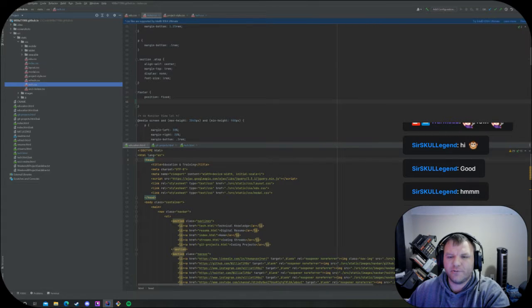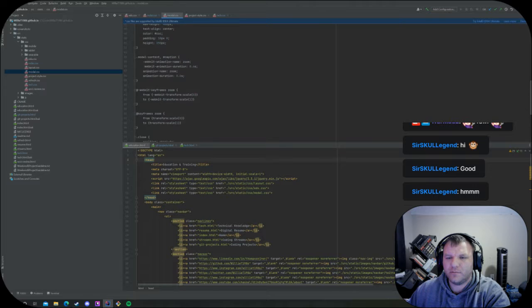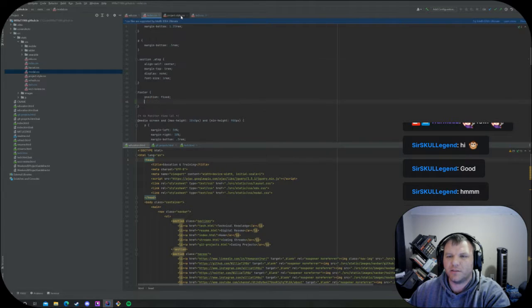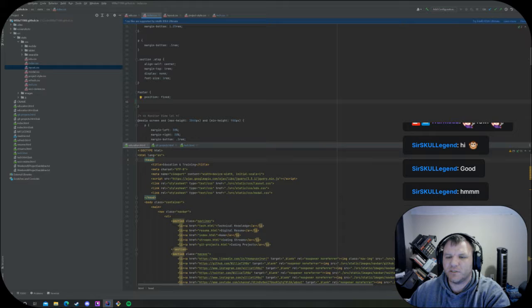I keep thinking it's relation, but maybe it is relative. Where is it at? Models. Wait. Oh, no. Oh, that's clicked. Oh no, that's what I was looking for right here. Bottom. Let's try this, if this forces it.